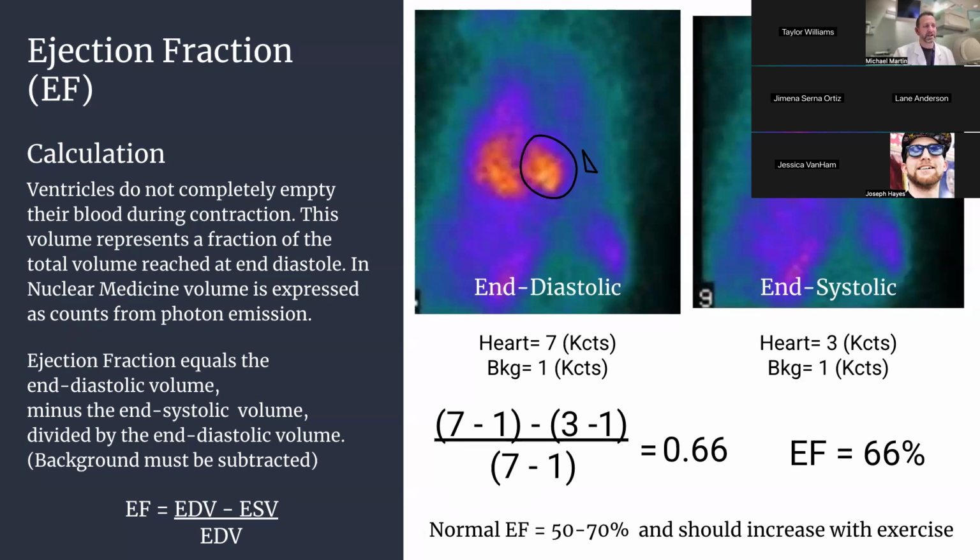Right here is a number that you'll want to know. I can see this being a test type question for me and also on your exam or on your boards. Normal EFs should be somewhere between 50 and 70%. That's a normal ejection fraction, okay? And again, should increase from rest to stress by 5%. We'll talk about that more later.